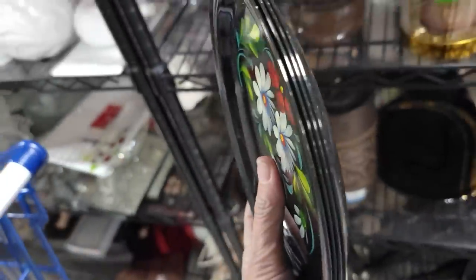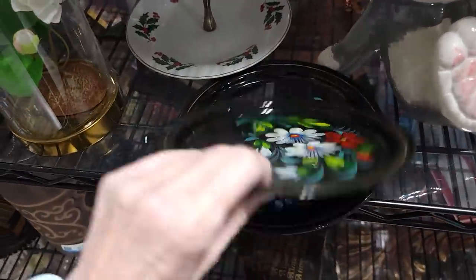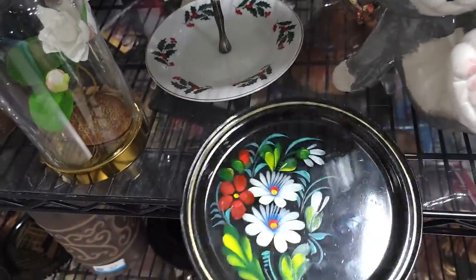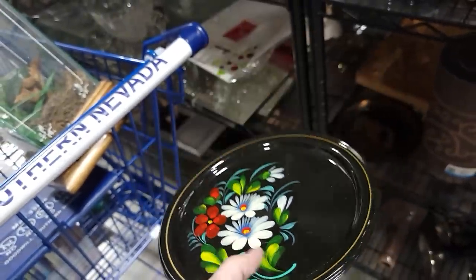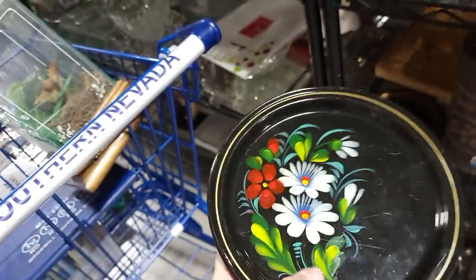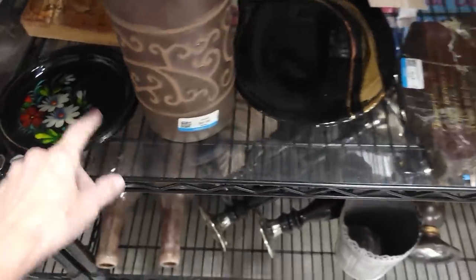Ooh, there's a stack of them. There's four of them. Are they priced separately? They are. Each one is $2.99. I'm not sure they're worth that much to me. Even with the 40% off, that still makes them $1.80 each. I think I'm gonna pass on those for now. They're cute. I like them.